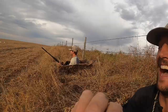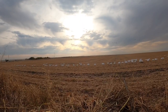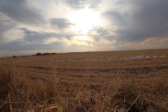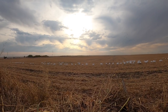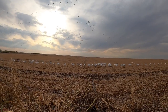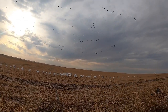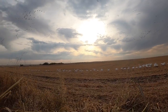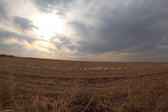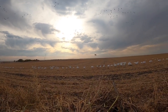I got five shots off. The one was still freaking landing. Oh, no. See this single? Two of them coming right in. They're all doing it. Back group. I don't know what to do here. So much going on right now. The single wants it. Right in front. He's landing. There's another one.